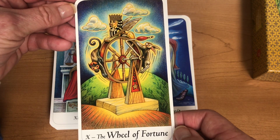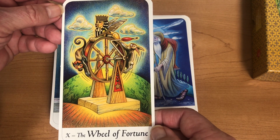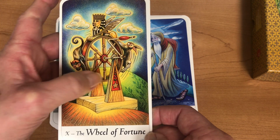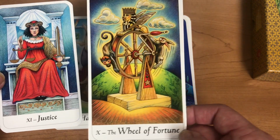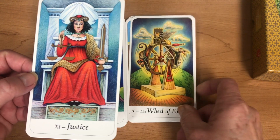Here we have Wheel of Fortune. It's a very nice traditional Wheel of Fortune. Got kind of a sphinx on top of the wheel, and then the animals, one coming up, one heading down. You don't know which way you're going to be taken by life's fortune.